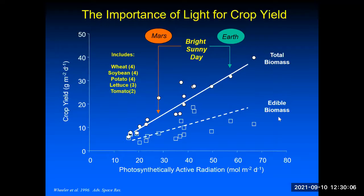The noise in the data here is largely due to the different crop species, but you see the more light you give it, the more yield, the more biomass you get. And then a portion of that biomass is edible. Again, that depends on the types of crops. Just to give you a calibration point, a bright sunny day on Earth is about 60 moles per meter square per day, and Mars is about 28 to 30. So Mars only has about 43% of the light that reaches Earth, but that's pretty good light.